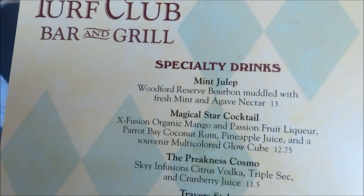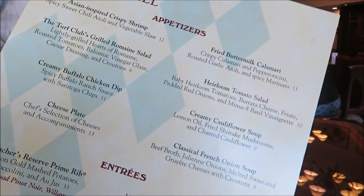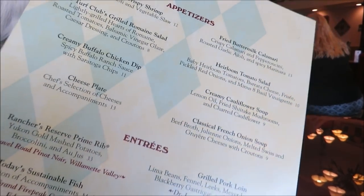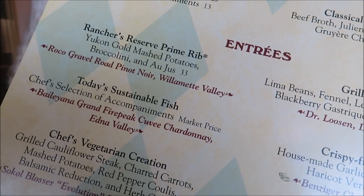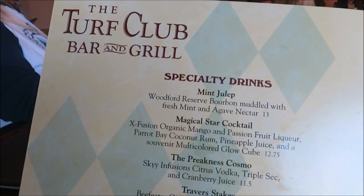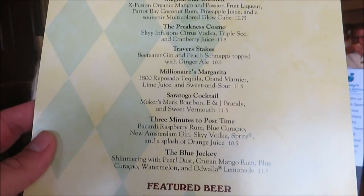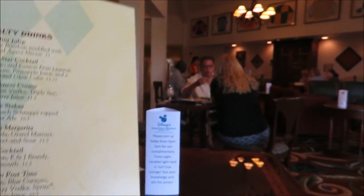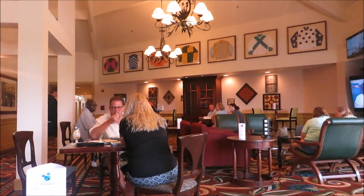So, they do offer food and drink here while you're playing trivia. They've got appetizers from the Turf Club, entrees even. Oh, that Rancher's Reserve prime rib looks really good. And then also some specialty drinks. Magical Star cocktail here. Woohoo! But it's very, very quiet, very nice. And it's a little bit different than trivia at Port Orleans.